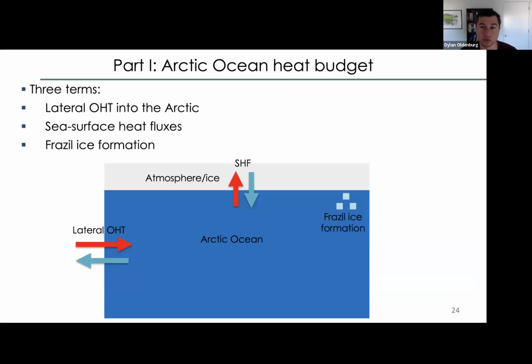And we must also include the frazil ice formation term. So the heat gained by the ocean due to the frazil ice formation within the ocean layer, which we discussed earlier. And this is calculated separately within the ocean model. And then for all of these quantities, we take annual means because we're interested in annual and longer time scale changes rather than seasonal variations.